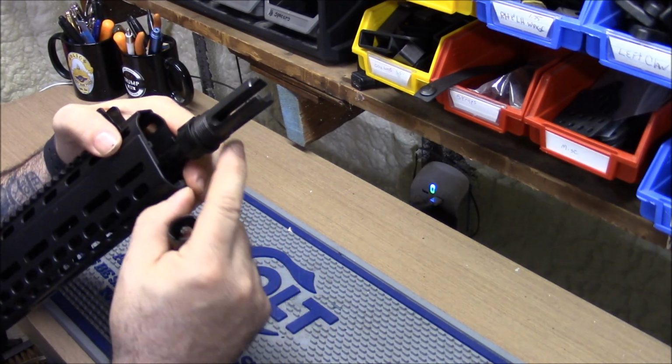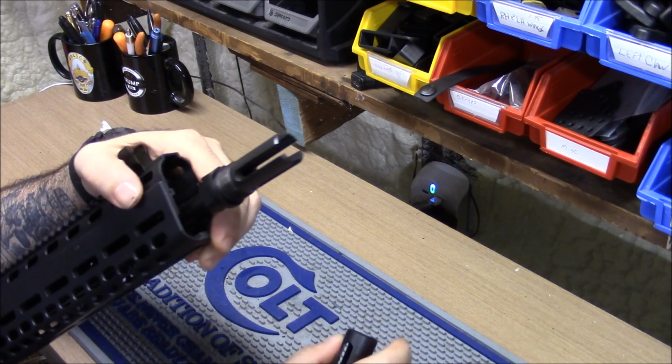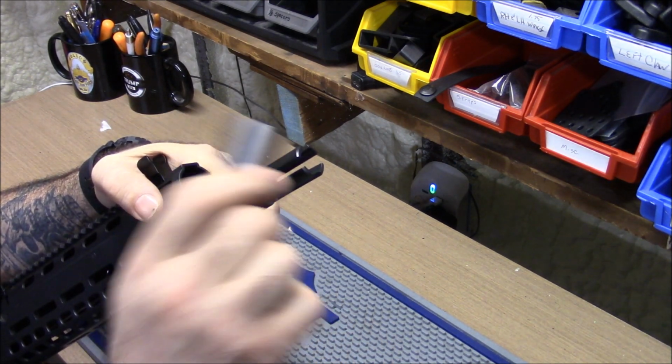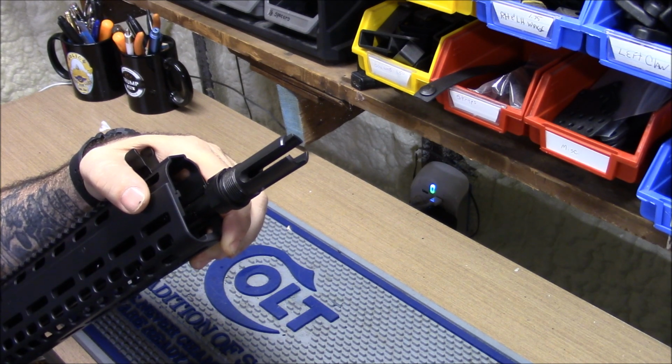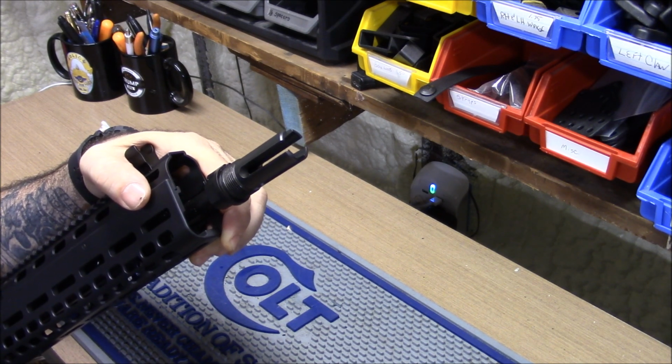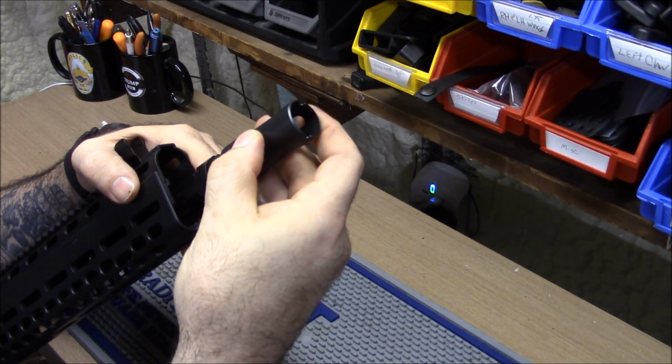And it has the fork, they call it. A lot of guys don't like it because they hear this every time they take a shot. How the hell are you going to hear that every time you take a shot? It's so loud when you're shooting. I don't understand that, but whatever. But I do like this bird cage that just slides right over.